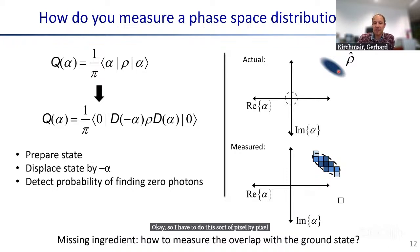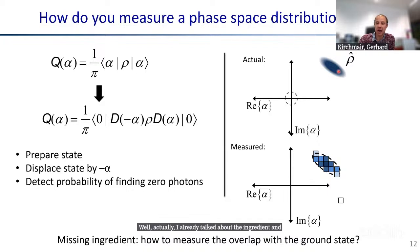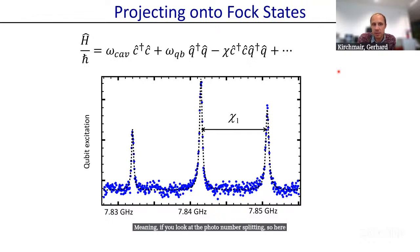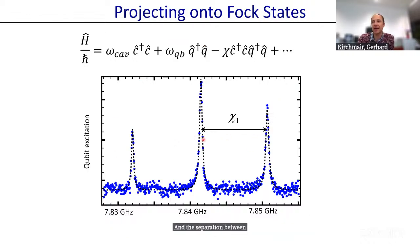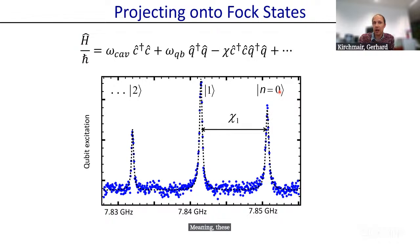The question that's left is, okay, how do I measure my overlap with the ground state? So what's the probability of, after doing this displacement, finding no photons in the cavity? Well, actually, I already talked about the ingredient, and that's we just use our photon number splitting on the qubit. Meaning, if you look at the photon number splitting, so here's a slightly different measurement to the one I showed before, I get these discrete peaks, and the separation between the peaks is actually chi. So this first line actually corresponds to having no photons in the cavity. The next one over is 1 photon, 2 photons, and so forth. Meaning these peaks are spectrally well resolved.